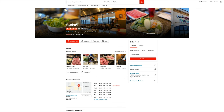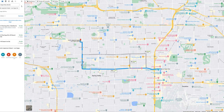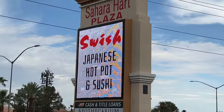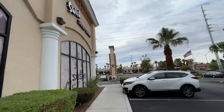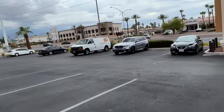This restaurant is called Swish Japanese Hotpot. This location's been open for several years now, and it seems like they get pretty good reviews. It's open from noon to 9 p.m. every day, and it's located on 7875 West Sahara Avenue. It's in the Sahara Heart Plaza, and it seems like there's plenty of parking here. There's also a Vietnamese restaurant and a wine bar called the French Cellar in this plaza.